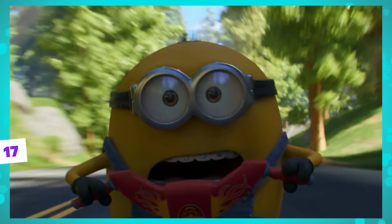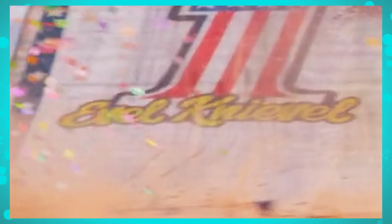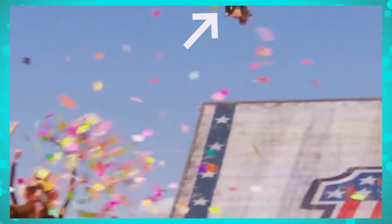To finish the tribute to the greatest stuntman of all time, Dave even completes an extremely dangerous leap between the two ends of a cliff. Making the reference even clearer, we can see Evel Knievel's name written on the ramp he descends. And we can also see the former stuntman performing the stunt back there.